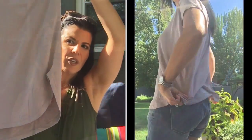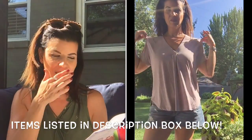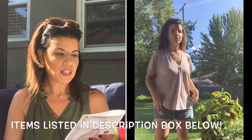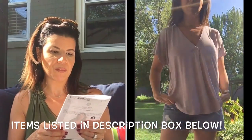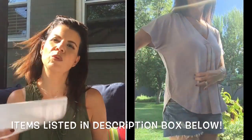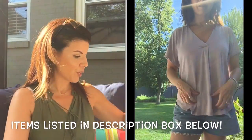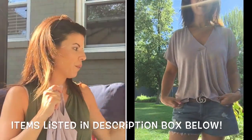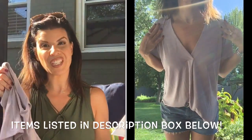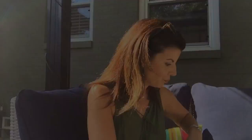A high low split neck top in Dusty Rose by Lush. That's why I like it, because I love the Lush brand. It's a short sleeve top with a split neck and a loose fit, easily dressed up or down for whatever the day throws at you. So that's really cute. I like it. That one retails for $50. Again, a little steep for a t-shirt, but it is really cute.